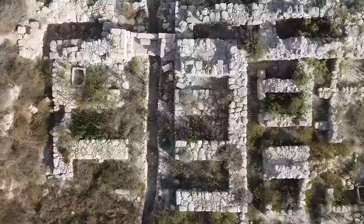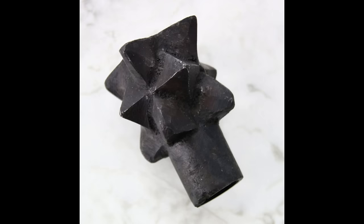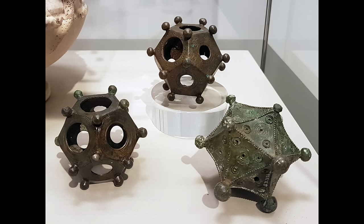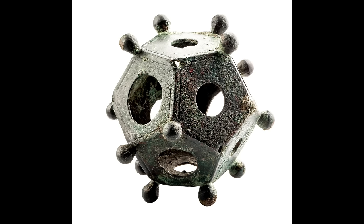plausible to the absurd. Some of these theories are the dodecahedra were weapons such as the head of a mace, a metal bullet or a caltrop, a device with spikes that was thrown on the ground to injure the enemy's feet or horse's hooves. However, this theory is unlikely because the dodecahedra are too light and fragile to be effective weapons and they show no signs of damage or wear from combat.